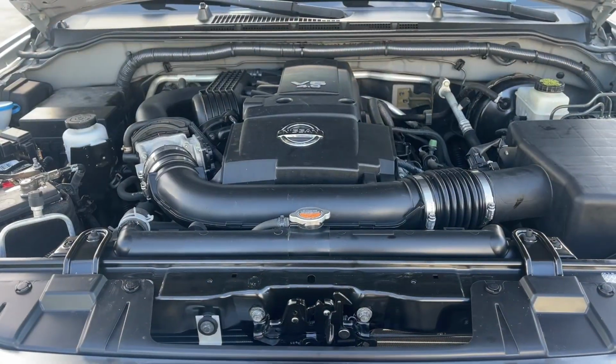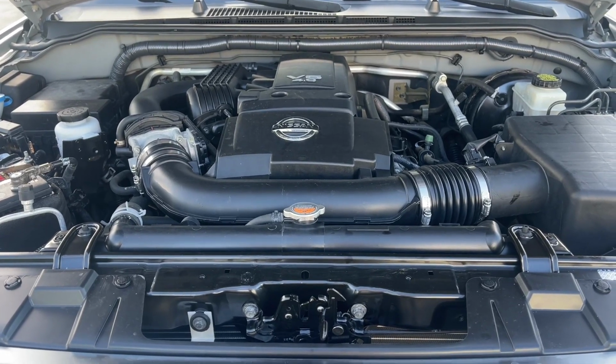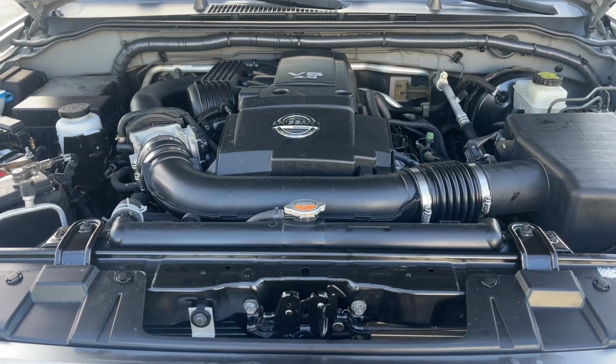This is a 4-liter V6 engine paired with an automatic transmission, and it's a 4x4. Let's have a look inside.